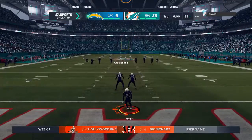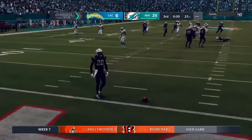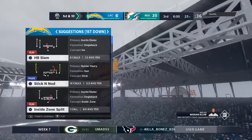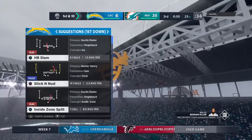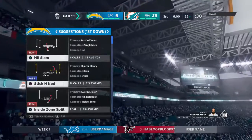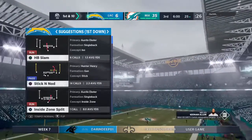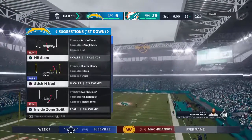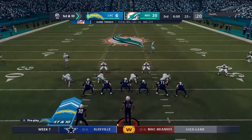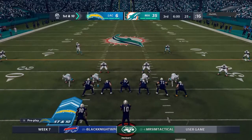Forecast calling for more of the same. The rain set to continue as we are underway in the second half. And it'll come out to the 25 as King opts for the touchback. The Charger drive about to get going. And they had a nice little drive going last time. Threw the interception in the red zone.